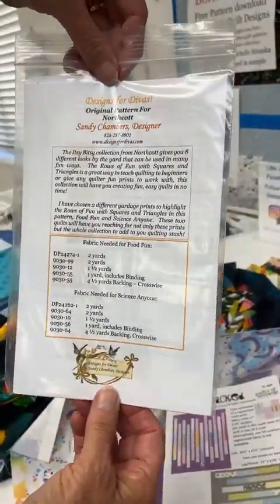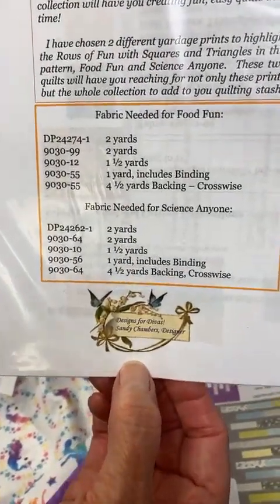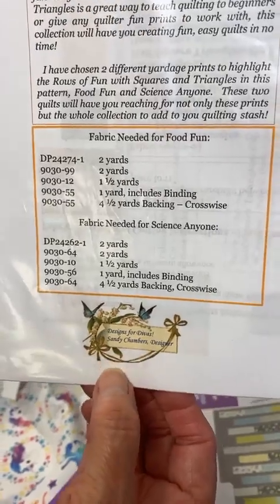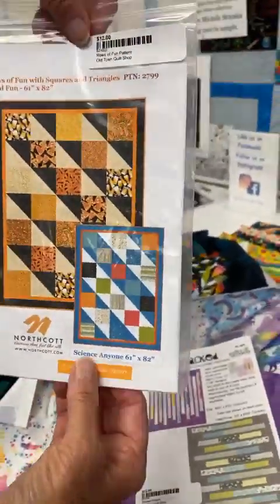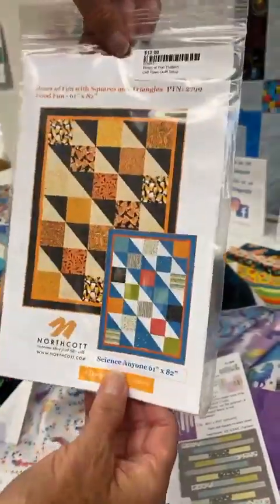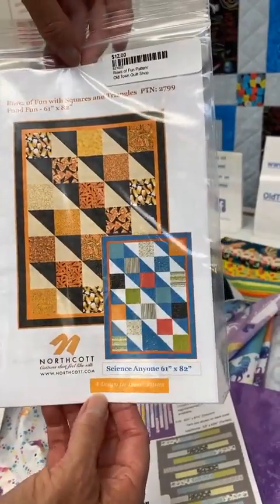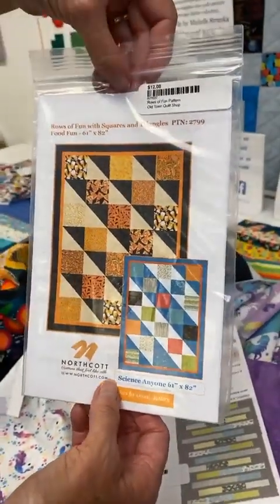You're going to cut apart that panel and use those blocks along with some yardage for this quilt. So they both take 2. Each of these take 2 because these don't have different size requirements. It's 61 by 82. So there's only a one size fits all.